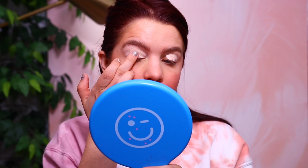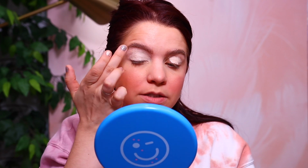Let's switch gears now and start on the eyes. I don't think the complexion products were bad by any means. They're just not going to be new favorites for me. I just feel like the colors don't necessarily match. I liked the blush, but not the highlight or the bronzer for me personally. So let's try out the eyeshadow palette and hope that we get a better look with that.